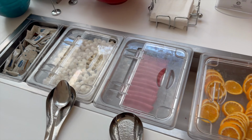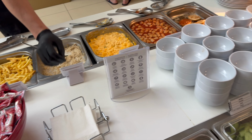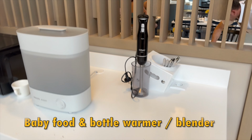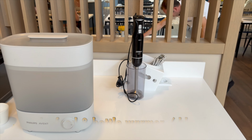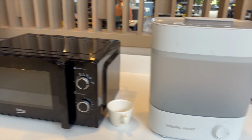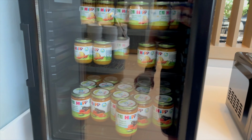And of course there's always a dedicated kids section, but it was nice to see that there were some fruit and veg options for the kids as well. Plus, don't worry if you have a young child or maybe a baby, there is a section in the buffet that's available throughout, and there's a blender, bottle warmer, microwave and a fridge full of baby food.